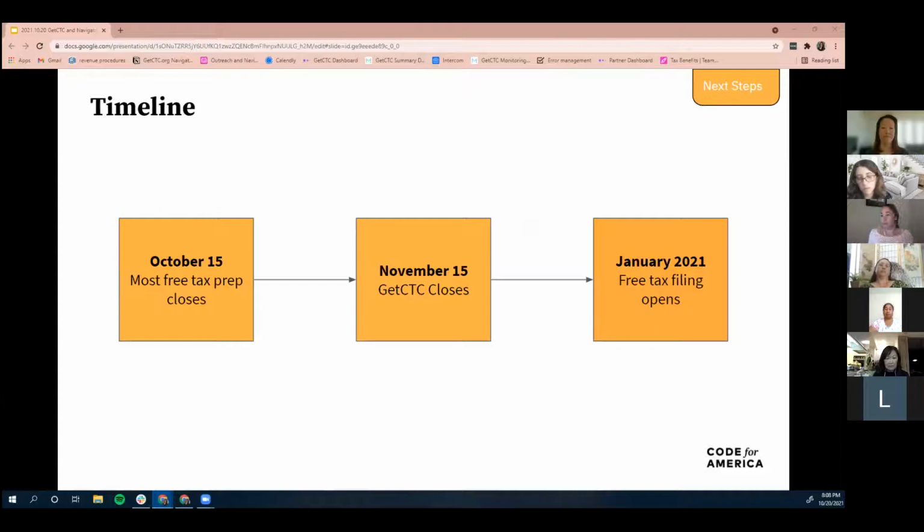So just a reminder of the timeline, because it's obviously getting a little confusing now with things closing at different times. We're obviously past October 15th. And so unfortunately, most free tax prep has already closed. So the opportunity to file a full tax return may not be right now, and it may be when free tax filing opens up again in January 2021.